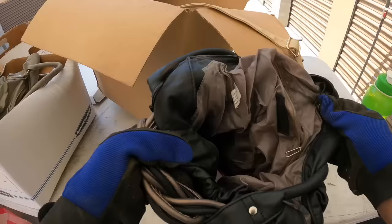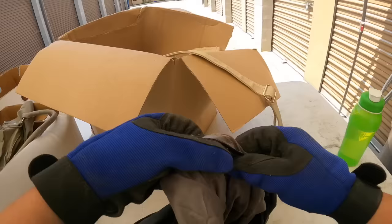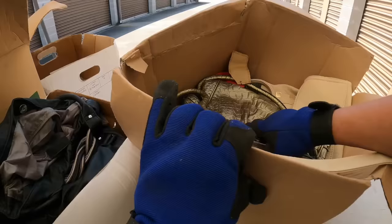Next purse. It's another cheap non-leather material. That's not a good sign. Made in China. Daisy Fuentes. Okay. All right, another flea market. All right, graduation cap. Yeah, these are hard sellers, I'll tell you that much.